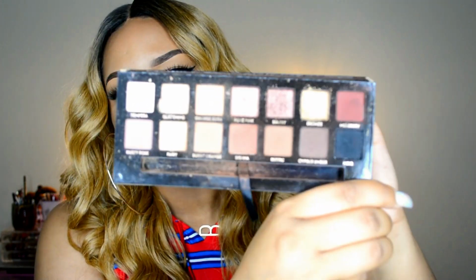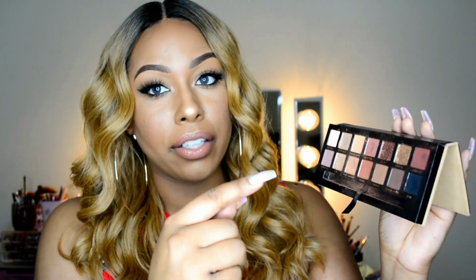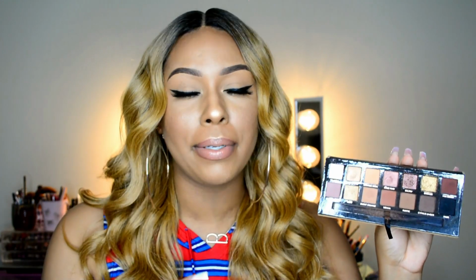I love how you have all those nice neutral browns, and then you have a really nice matte black, which I love that it has in this palette. It also has nice berry tones in there as well. I think I've said this on this channel before, this palette is perfect for everyday looks, but you can turn it up and do something as dramatic as bridal looks with this palette. And I'll insert some pictures of makeup looks I've done with this palette. I got mine from Sephora, but I do believe Ulta sells this as well.